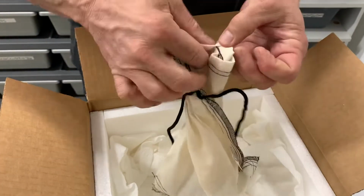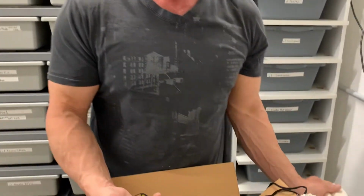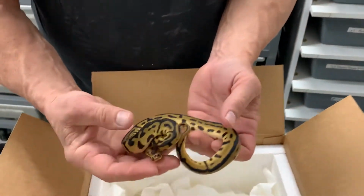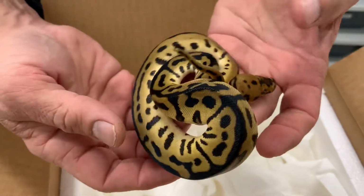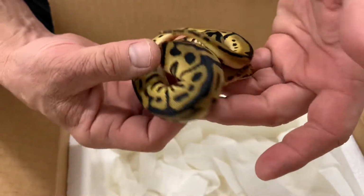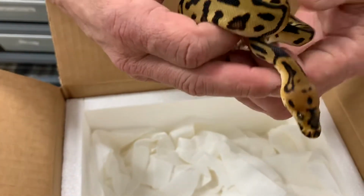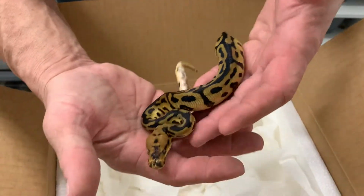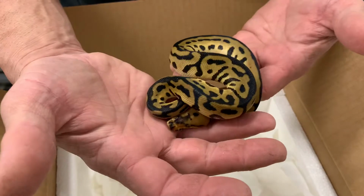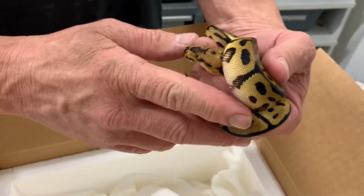So, here we go. Oh, wow. Nice. This one, this is my entrance to the Batmans. This is a leopard spot nose clown, also known as the Batman. And this is from Patrick McKnight. Thank you, Patrick. Appreciate it.